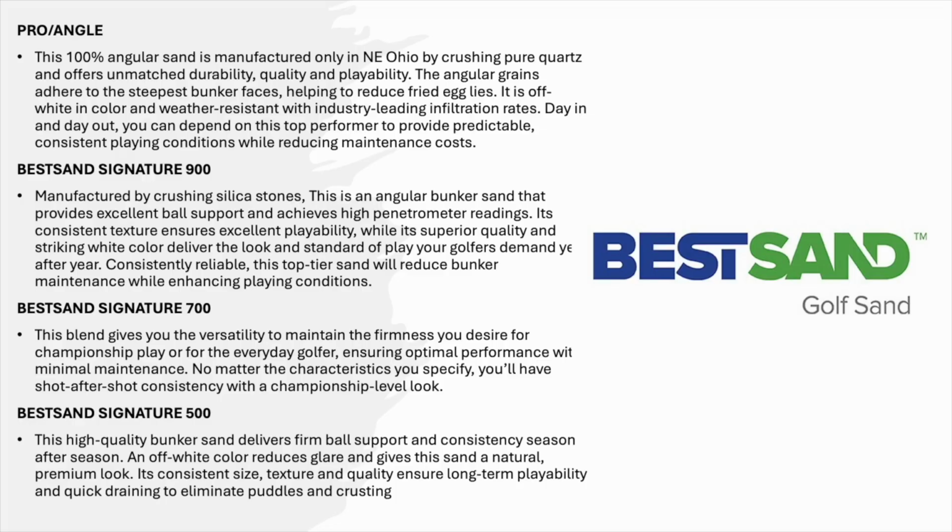Well, I think, like Eric said, you probe, you ask questions: what are they looking for? How are they looking for it? What's the handicap of the golf course? If you're looking for a very firm sand for a high handicap club, you may not want the Pro Angle or the 900. You may want to switch to the 700. I revert back to Mark Wilson at Valhalla when he told me a long time ago, he said, Terry, the 700 is something that I can work with. I can manipulate that sand for when the PGA guys come in here for everyday play.